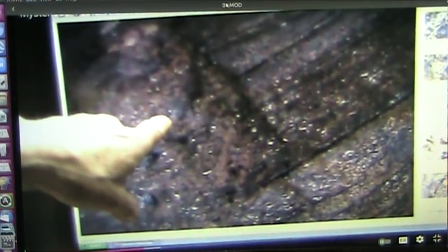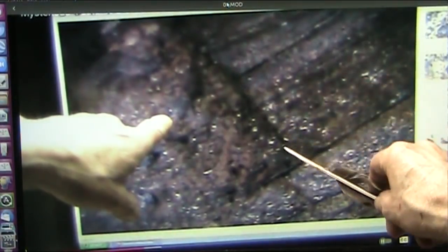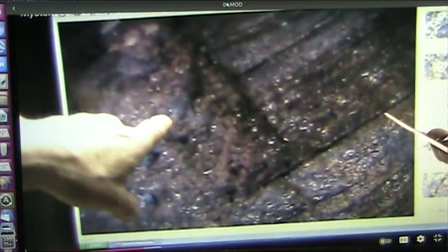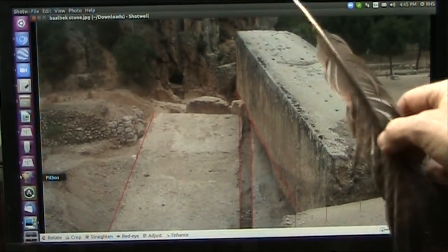All right, I told you that I know about the Baalbek stone. There they are. These are exactly identical. And when that breaks off, it breaks off flat as a pancake. They didn't even have to carve them. In between, there's a little slot in between each stone. And let me show you what Baalbek looks like. All right, this is some of the stones in Baalbek.